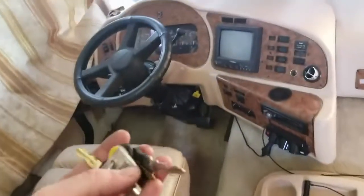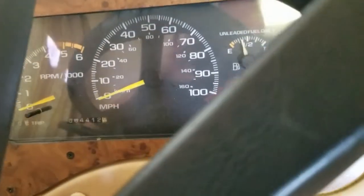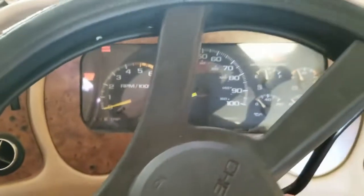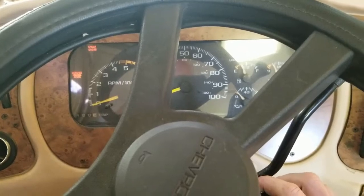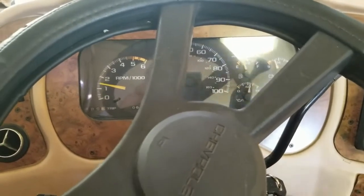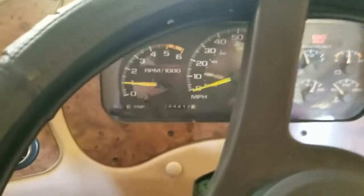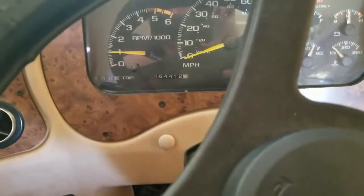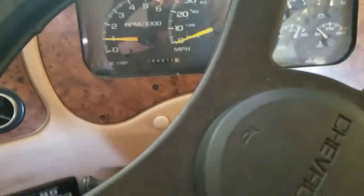So we go to start this thing up now. Climb in the cockpit here. I got the steering wheel turned, but so, whoop, focus. There we go. And there we go. And this is a 98 with 64,000 miles on it. I bought it with 60,000 miles on it. So just from racing, we put 4,412 miles on it.